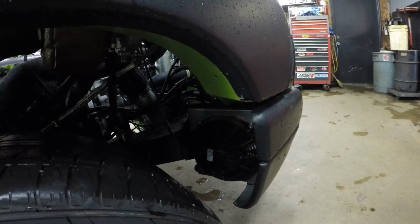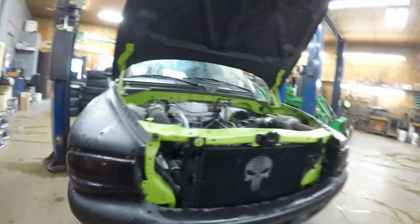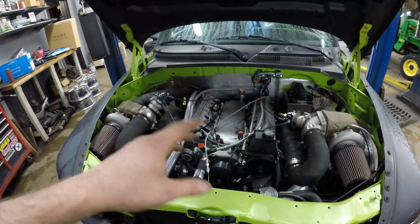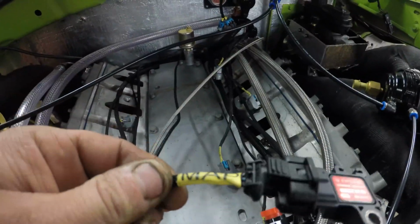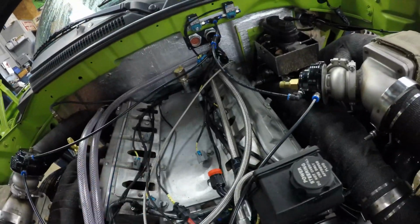There's the tranny cooler, tucked up nice behind the front wheel. And if you look, it gets a straight shot of air right through the front factory fog light hole. So, the engine harness is all custom built by me. Everything's labeled. You can look here. Here's my ZR1 MAP sensor. You can see it's all heat shrink. Everything's covered in Tech Flex.